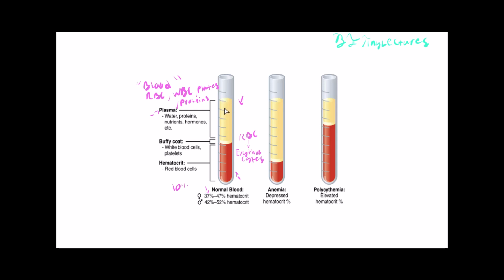But between the plasma and the hematocrit is the buffy coat, and that's going to be dealing with your immune system. It also helps you coagulate. So if you get cut, the platelets inside the buffy coat are going to come together and hold hands and make a natural bandage over that cut.